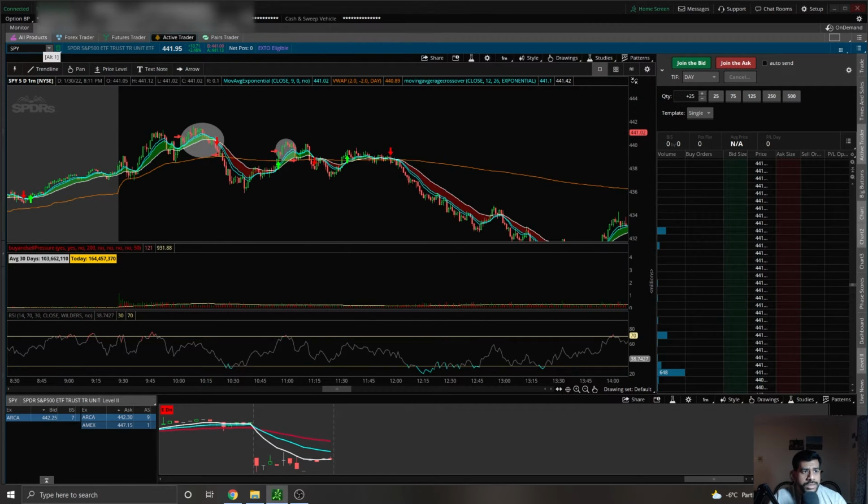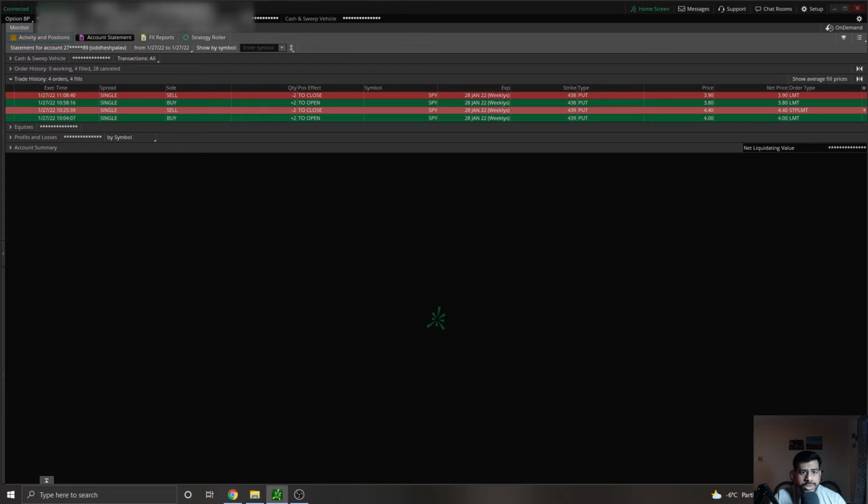So let's take a look at the actual trades. This was my first trade: two contracts, 439 strike at $4, and I sold it for 440. The next trade was at 10:58, the smaller one, for two contracts of the 438 put. 3.80 was the price that I paid for it, and 3.90 was the price at which I sold it. On the first trade I made $80, and on the second trade I made $20. So in total I made $100 combining both trades.